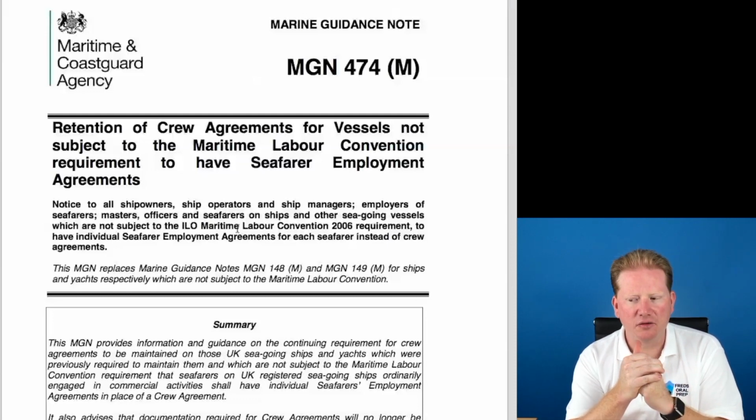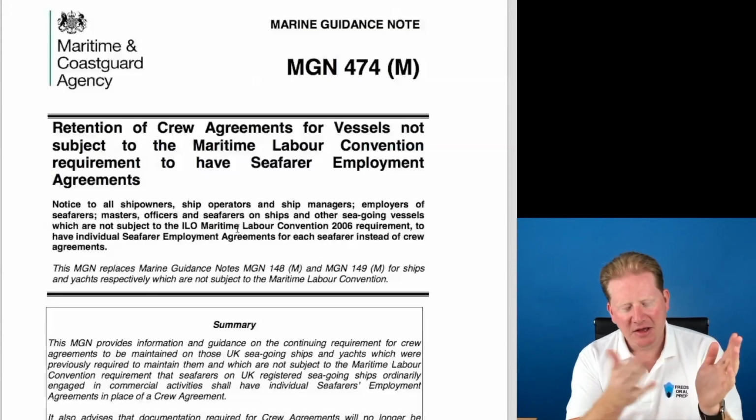Everyone should have a crew agreement. Have a little look through it. It's more for your personal understanding. If asked who does not need a crew agreement, it is supernumeraries, people who are not employed by the ship. And the master doesn't tend to have a crew agreement. They would have a contract of employment.